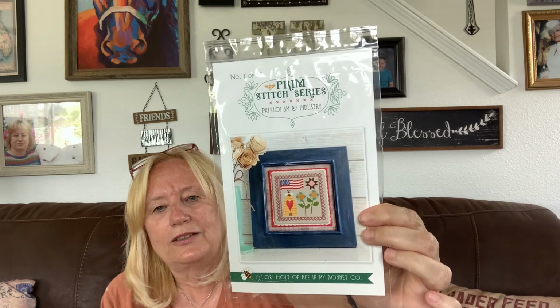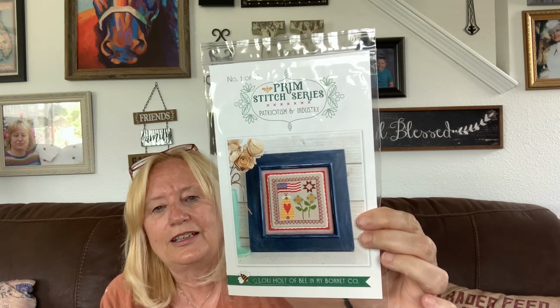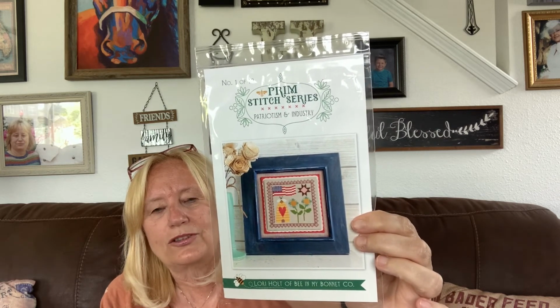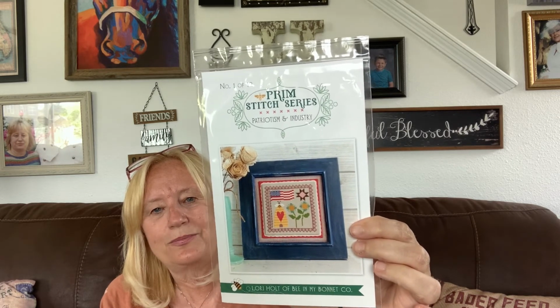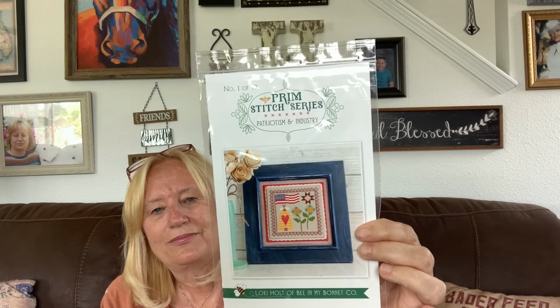This is the first one. And I saw someone over in England do a British flag on theirs, and I just might change that to a British flag. It looked pretty awesome. Got those at Fat Quarter Shop.